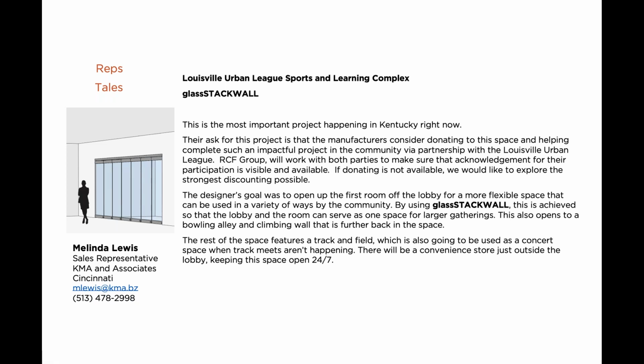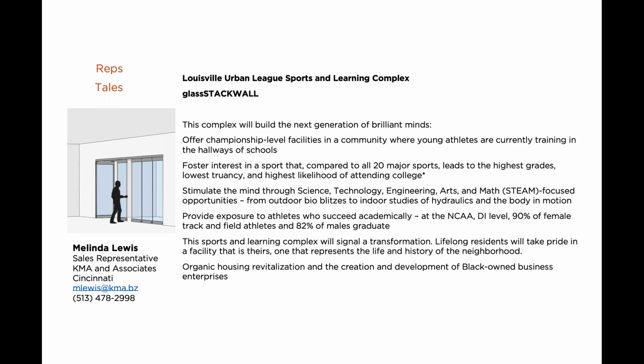So this is a multi-use space where it's going to have a track for students to use. And when it's not being used as that, it will be a concert space. That lobby where we're going to put glass stack walls actually has a bowling alley and a climbing wall back there as well. And it's open 24/7. So anyone in that community can go in that building anytime.